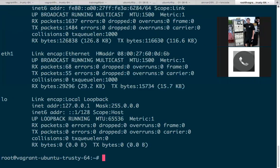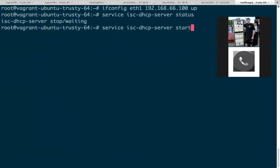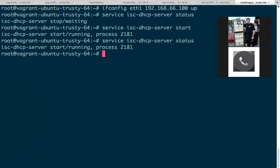DHCP. Let's first check the... We need to have an IP address. So, config. Oops. This. Set to that, and now let's run this. Now it's starting.